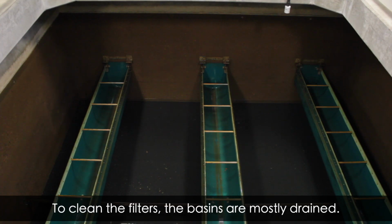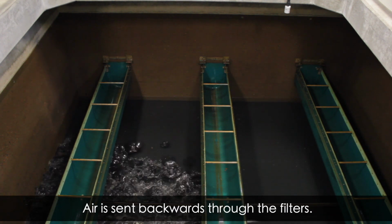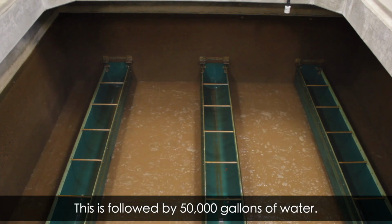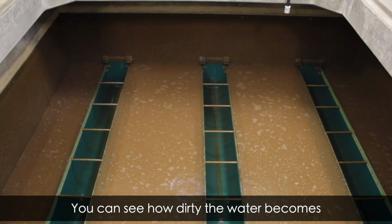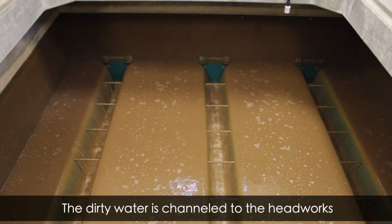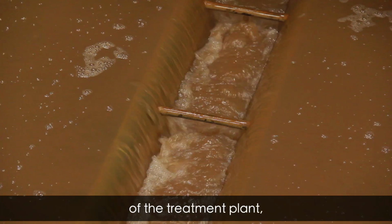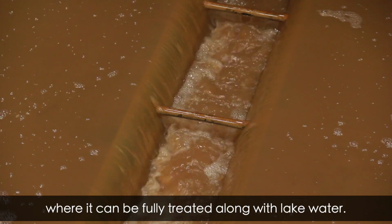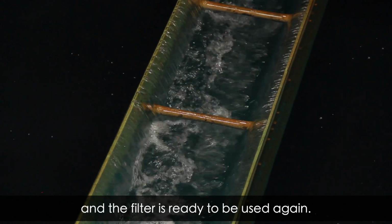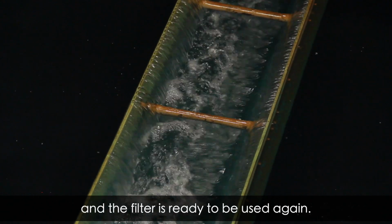To clean the filters, the basins are mostly drained. Air is sent backwards through the filters. This is followed by 50,000 gallons of water. You can see how dirty the water becomes as it flushes out contaminants captured by the filter. The dirty water is channeled to the headworks of the treatment plant, where it can be fully treated along with lake water. Eventually, the water runs clear and the filter is ready to be used again.